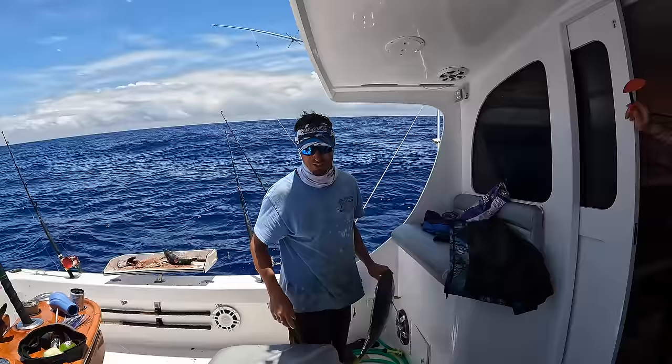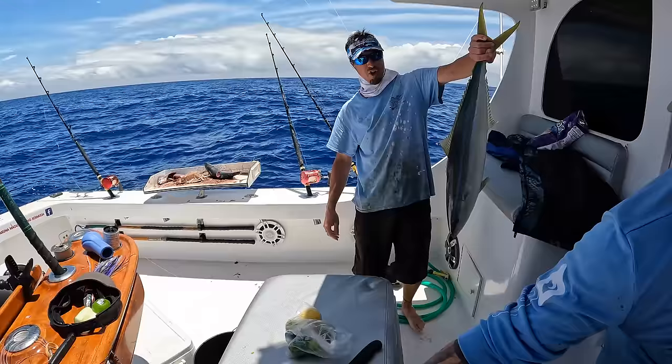You guys, this boat has been rocking like crazy. I'm in the middle of making some ceviche with rainbow runner. Check out this monstrosity of a rainbow runner that Scott just caught. That's a decent one.